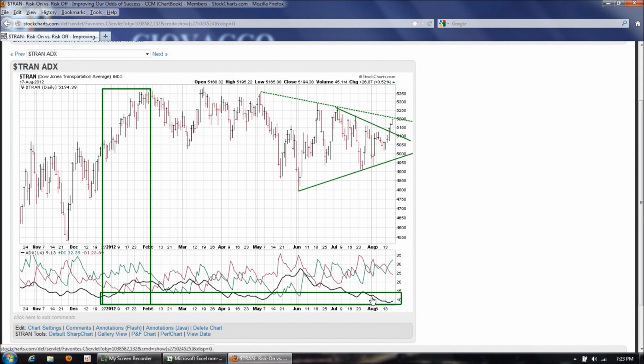These ADX signals become strong signals when this black line moves up 4 points, which it has not done on the next 3 charts, which would be transportation is the first one. We do have a setup to potentially move.